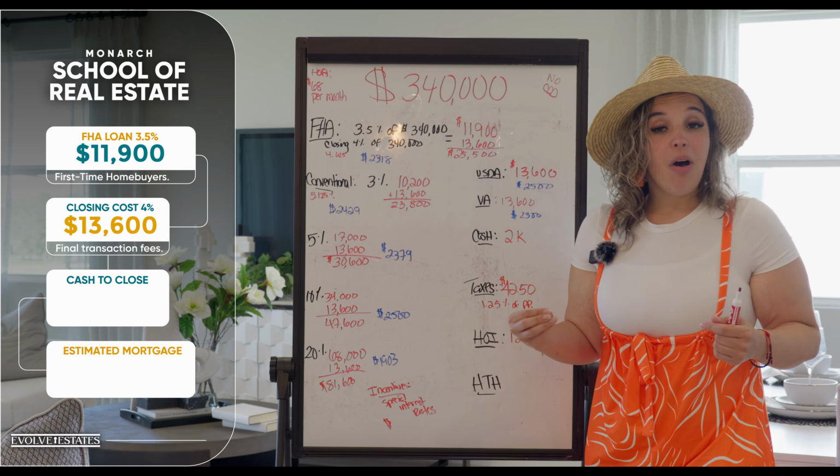Now they have a special interest rate going on right now if you can close by the end of August. And of course, this is always depending on your credit score as well. So the lowest FHA interest rate right now that they're offering is 4.625, which is going to give you around $2,318 of mortgage payments per month. Again, that's just an estimate.